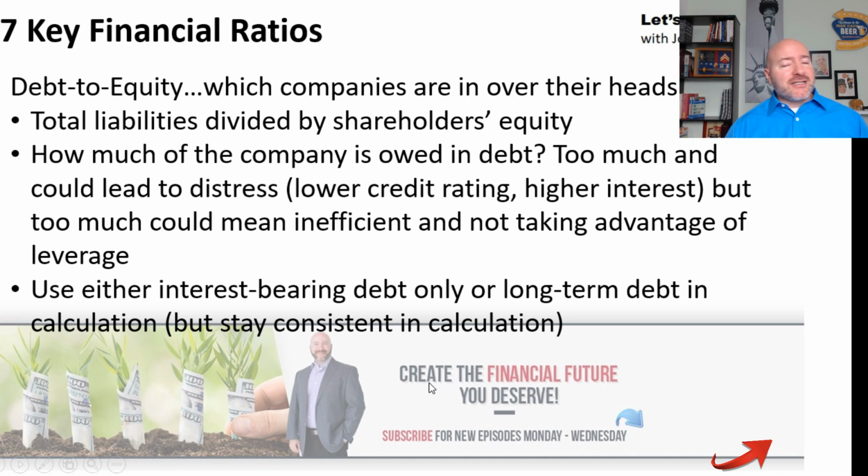Our next one here is debt to equity, another very common ratio. That's just total liabilities divided by shareholders' equity. So again, for this one you're going to go to the balance sheet. The balance sheet shows their cash position, their assets, liabilities, and stockholders' equity as of that moment in time when they report. You're going to go down, they're going to have total liabilities as a line item and shareholders' equity as a line item, right? Your debt to equity ratio is just how much of the company is owed in debt.